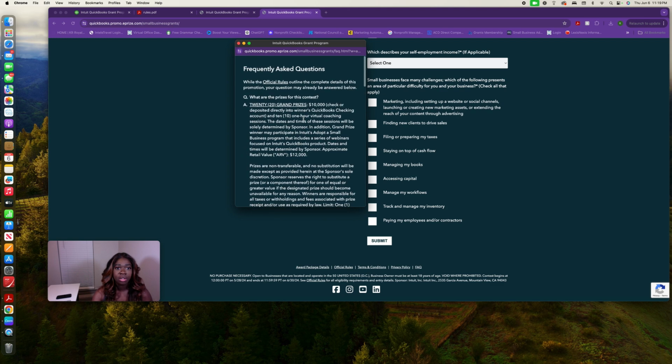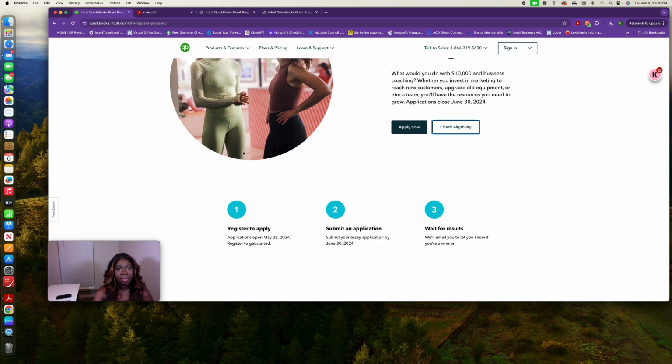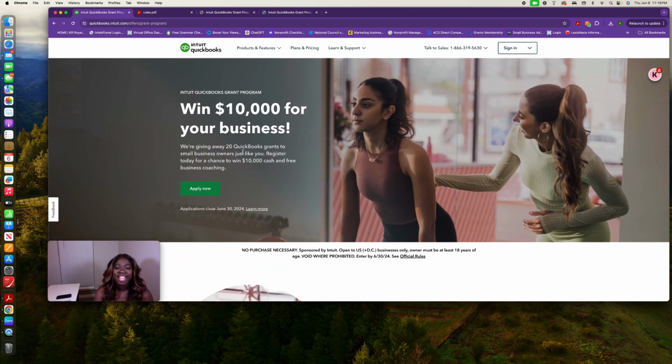But I just wanted to go over this information because, like I said, I did want to make sure that I show you at least one grant walkthrough of just how simple it is to be able to do a grant on your own.